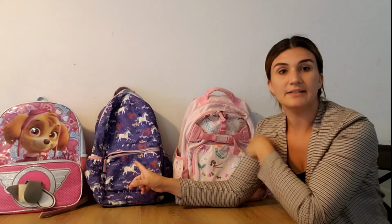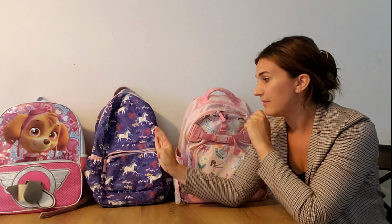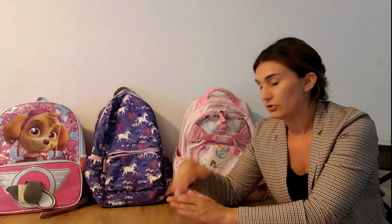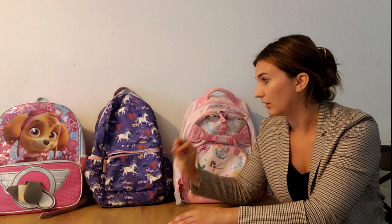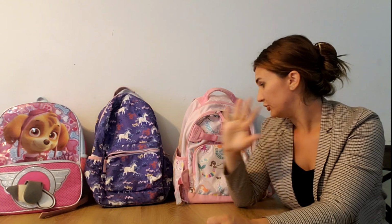This backpack is actually by Hanna Andersson. Hanna Andersson is an ethical clothing company, and they seasonally will put out the backpacks, and this one also is amazing quality. She used it all last year, and we're going to be using it again into this year, and again, it still looks brand new. The zippers are really good quality. Zippers, I feel like, tend to be the things that are cheaper and break more quickly, but I have been so happy with both of these backpacks.